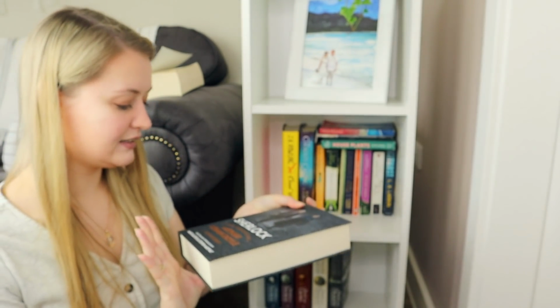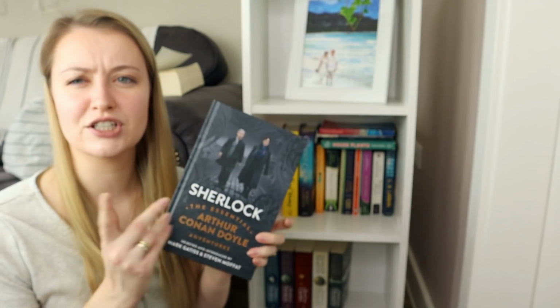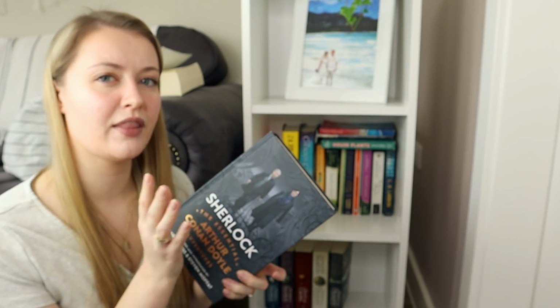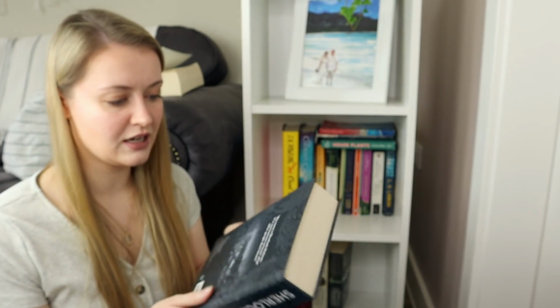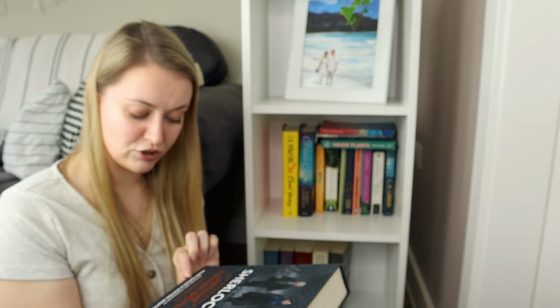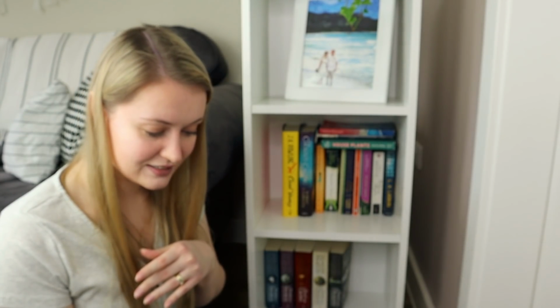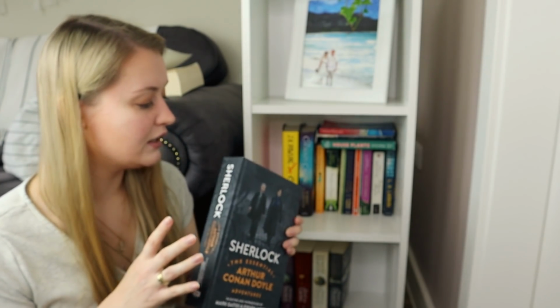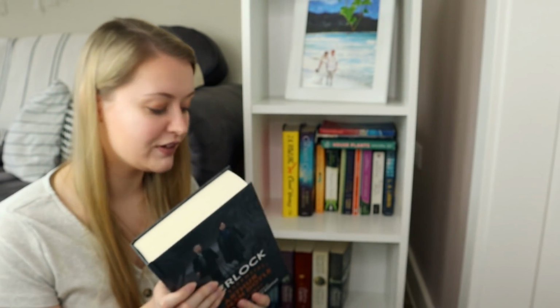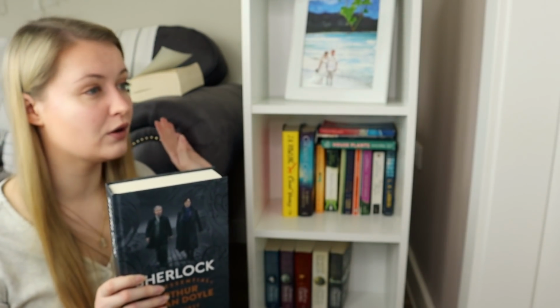My next one is the Arthur Conan Doyle Sherlock stories. It's actually got the TV show front cover though, but they are the original stories. That's just a selected collection, selected and introduced by Mark Gatiss and Stephen Moffat. I love the TV series Sherlock, so when I saw this, I think my mum bought this for my birthday a few years ago, but it just goes to show how slow I am at reading, and I really don't like to start a new book whilst I've got another one on the go.